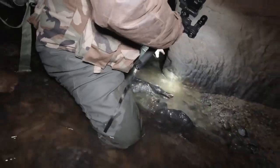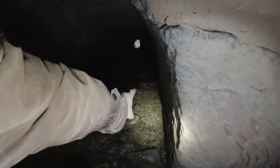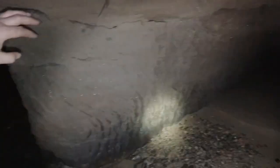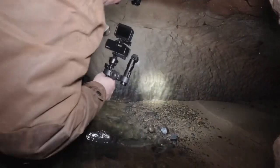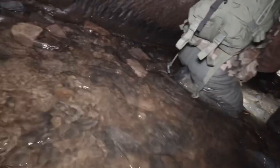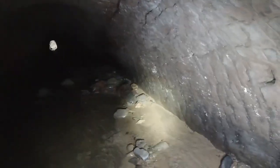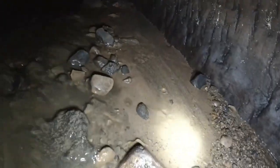It's coming from that side, isn't it? Because they'd be over here. They'd be all around there. Coming from along here. Looks like there's more prints down here. They've been washed a bit. But they're there.